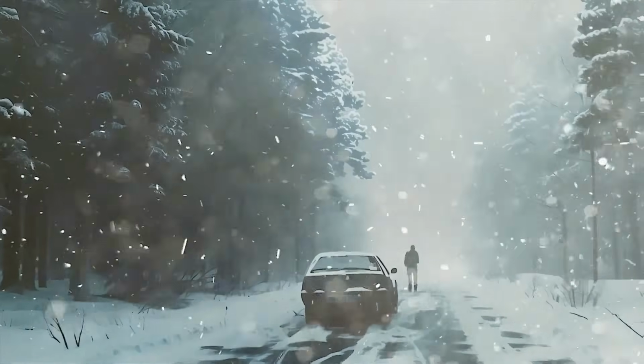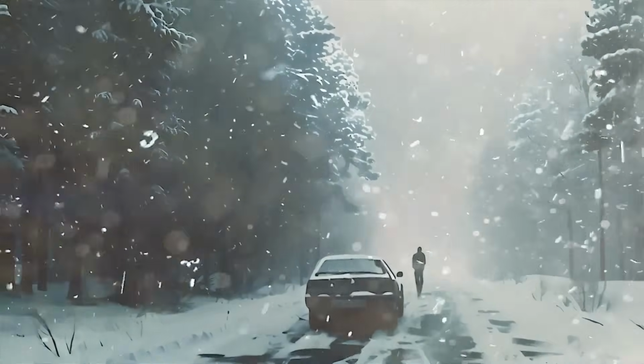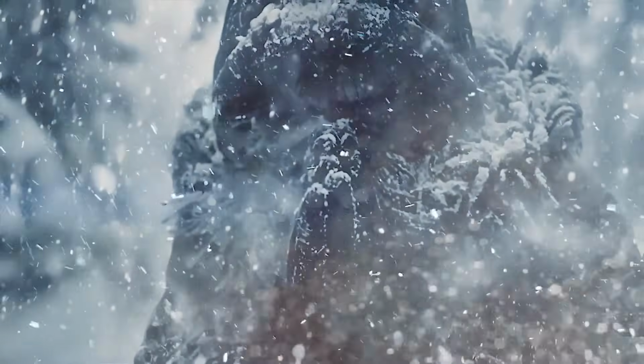Adam's car broke down right in the middle of a deserted forest road. But the worst thing was that it was winter, snowdrifts were huge, and the wind was freezing cold. Adam had to get to the nearest town, and fast.